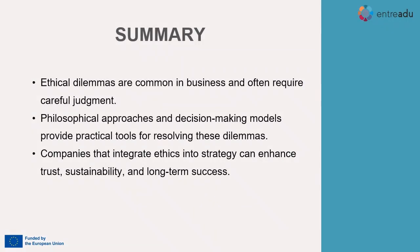In summary, ethical dilemmas are a common part of business life. Philosophical frameworks and practical decision-making tools help navigate these situations wisely. When companies embed ethics into their strategy, they foster trust, sustainability, and long-term success. Ethics isn't just about avoiding problems, it's about building something better.